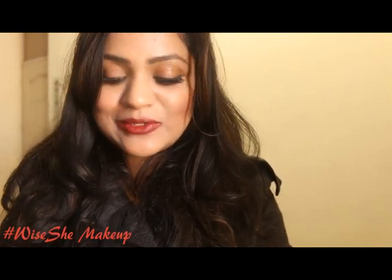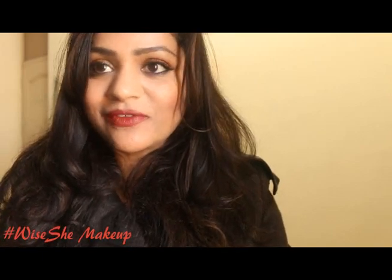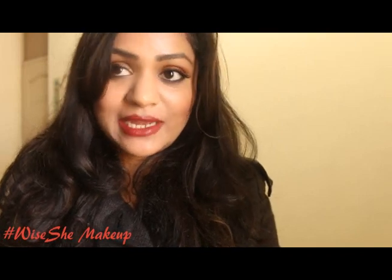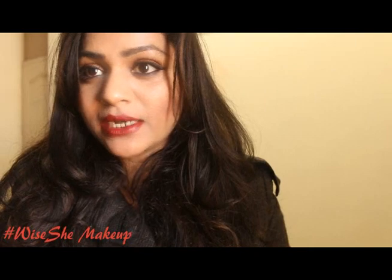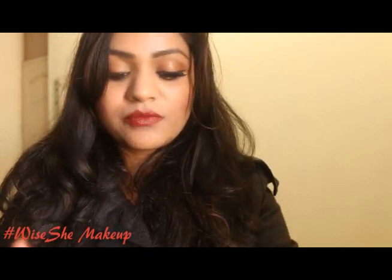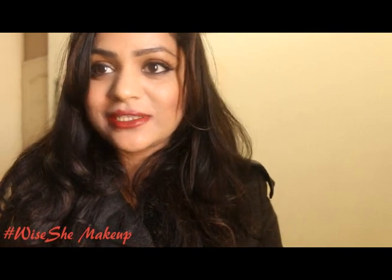And if you're on the duskier side or the darker side, it's going to suit you. I'm not too sure about the fairer skin tone if they like this kind of shade, but yes, it's going to suit them if they like it. And this shade really brightens up the face. And if you like wearing bold shades, then you should try this out.